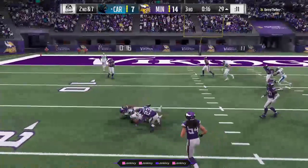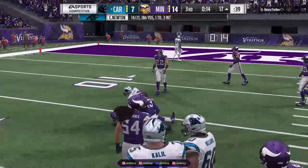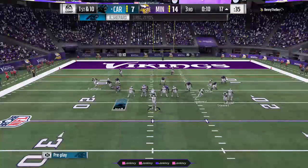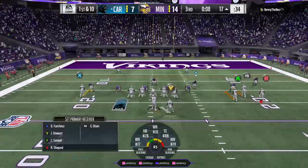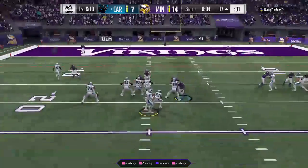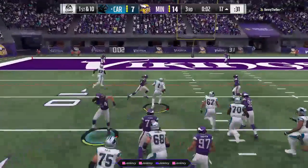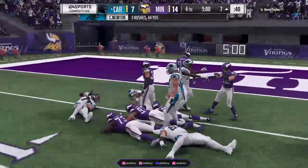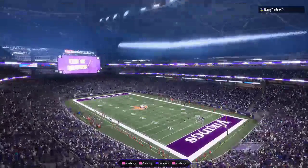Got his man, complete over the middle. It's Shepard. And inside the 20 before he's brought down. They pick up 12 on the play there, and they move the chains. From the red zone now, Newton. Out to his left. And brought down, but not before they get it inside the 10 to the 7.